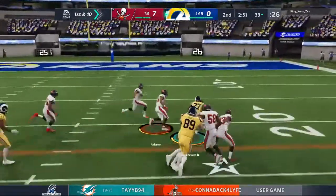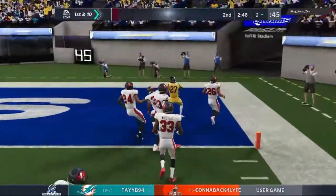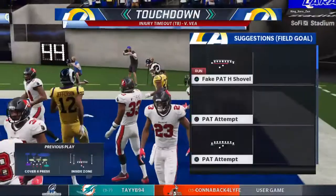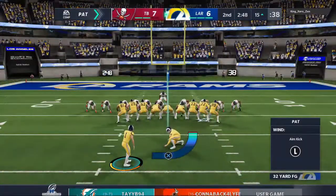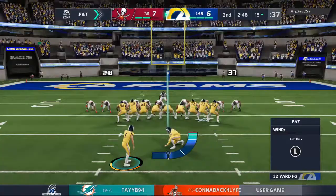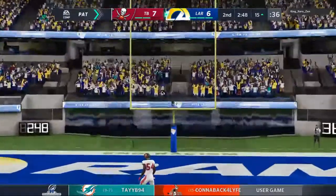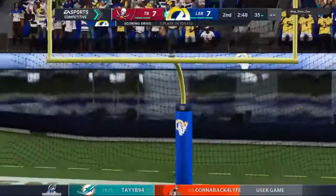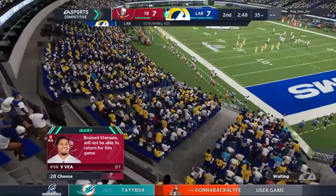Henderson now on 1st and 10. He'll get the first down and more inside the 20. And he'll get into the end zone. Touchdown, Rams. Darrell Henderson, 33 yards. And the Rams are an extra point away from tying up this football game. Extra point right down the middle. And we are tied at 7.